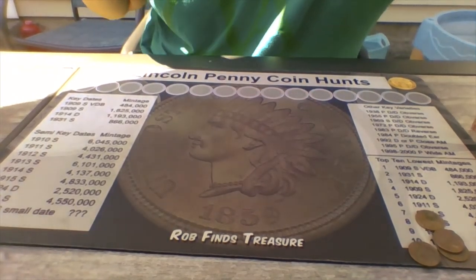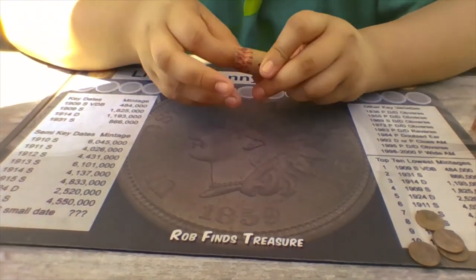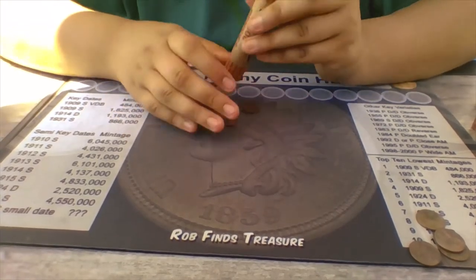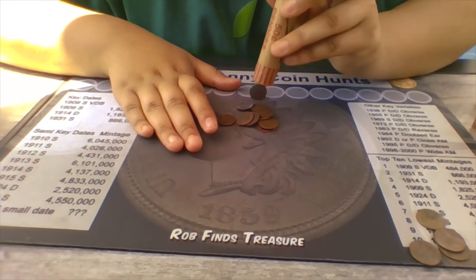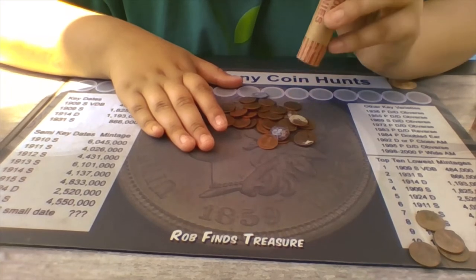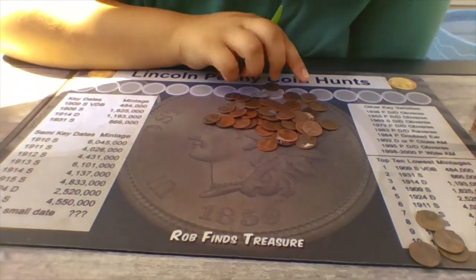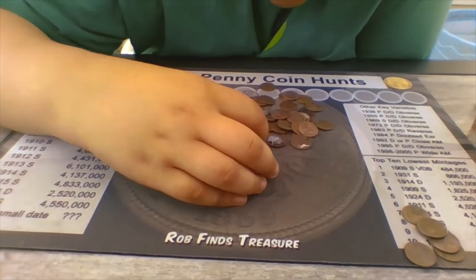Let's do a few more. This one I think is all 2020s. It's also marked, so I think this is all 2020s. Well, it's not all 2020s, I can tell you that. Oh, and there are some copper. A lot of dirty ones, wow. There's a ton of dirty ones in here. A ton of really messed up ones.